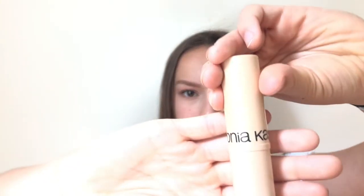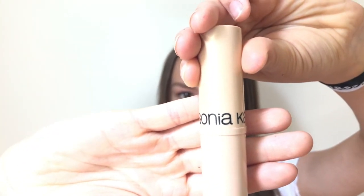And for the final touch, I love adding highlighter, especially in the summer. Since I don't put any foundation or BB cream on my skin, I feel like highlight adds an extra pop and makes my skin look super good.